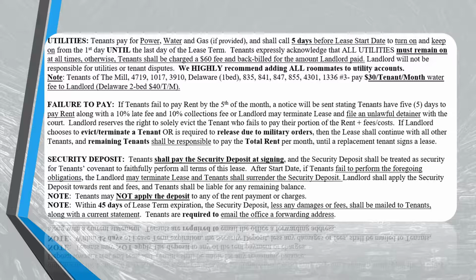The security deposit is due at the lease signing. It cannot be used towards rent or damages at any time. Security deposit is applied towards damages and cleaning fees at move-out. The remainder of the deposit will be mailed within 45 days of the lease end date to the forwarding address you have provided.